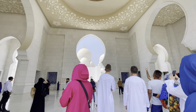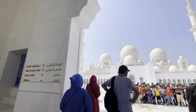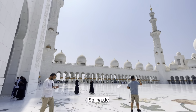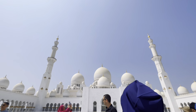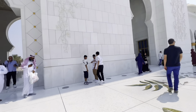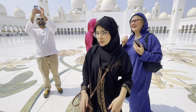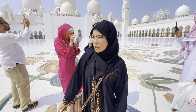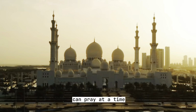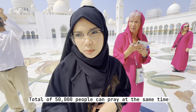Ah, nandito naman kami. Punta kami dito. Ayan, nagpipictorial ang mga kids. Grabe. Ayan, ang ganda. Ayan, so picturean mo ako, love. Dito ata yung unang area we're in, parang 20,000 yung makapag-pray. 20,000 people ang makapag-pray. Plus ang other area is parang 30,000, but a total of 50,000 people pwede mag-pray at the same time.